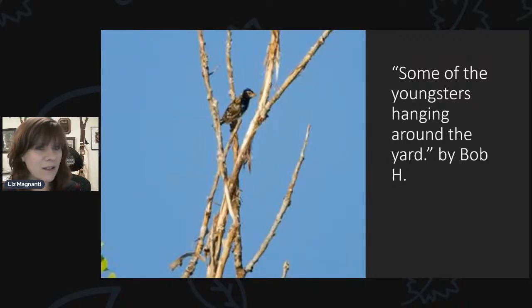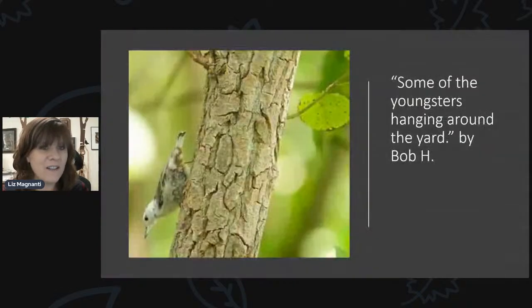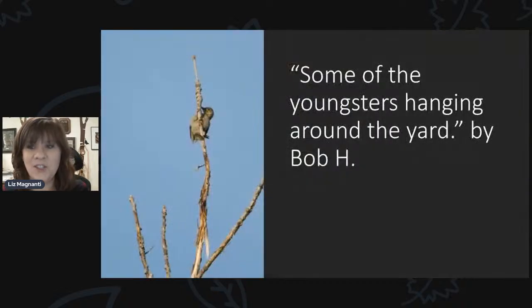This, I think, is a young European starling, I want to say. Couldn't totally tell from the photo, but there's another young bird out there, and another picture here of a flycatcher, a little fledgling flycatcher, a nuthatch. So here's a young nuthatch exploring its tree. And then here's a woodpecker as well. It's either a northern flicker or a red-bellied woodpecker.